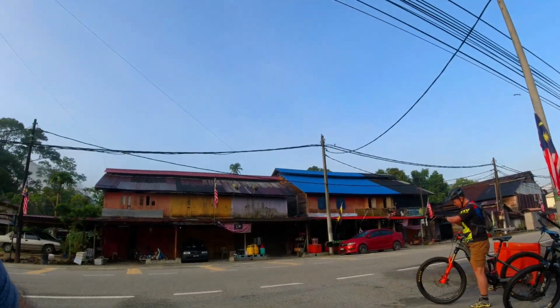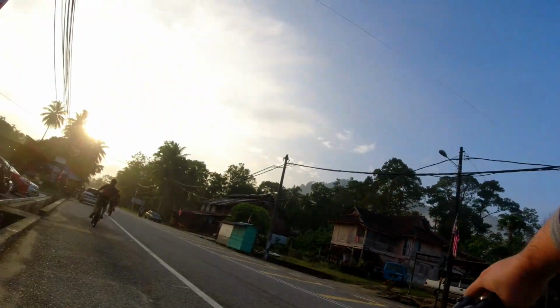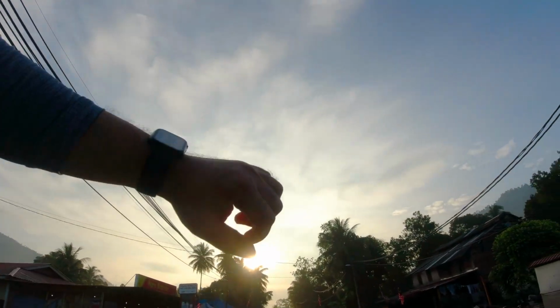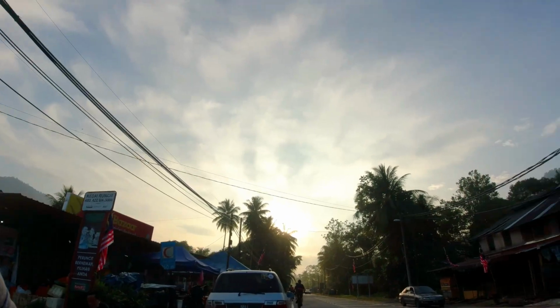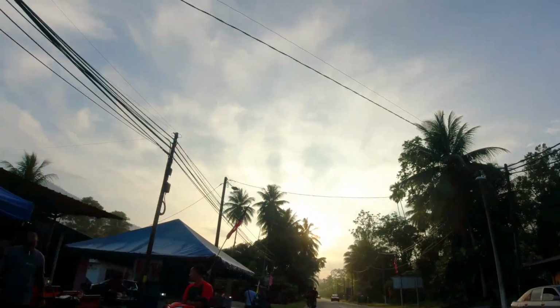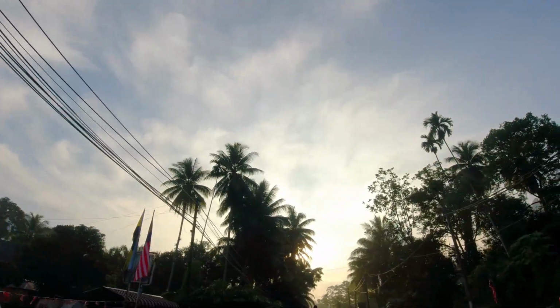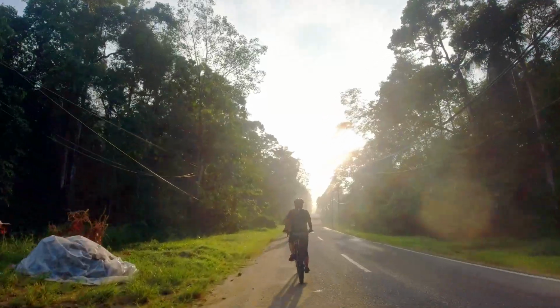Alright, we are starting our ride over here in Arena Square Kampung Masjid. So it's about close to 3 minutes to 8 p.m. So we are going to try out this route.